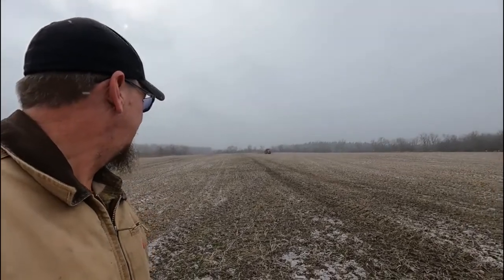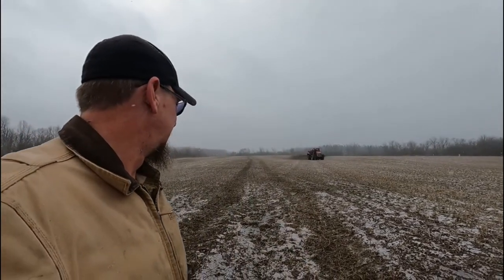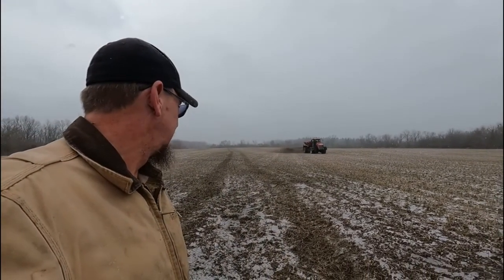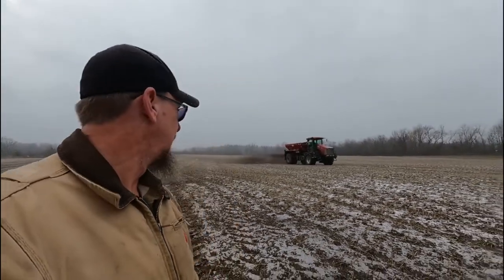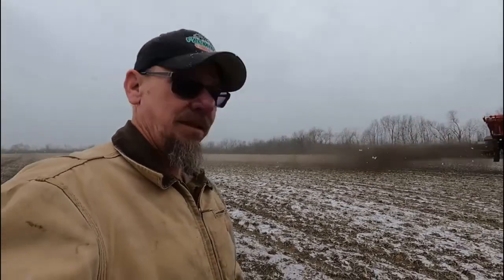There you have it. He's spreading away. There's actually quite a bit. It looks like there's a lot coming out. And I forgot the rate he said he was spreading, but at 50 feet of crack, it gets the job done quick.